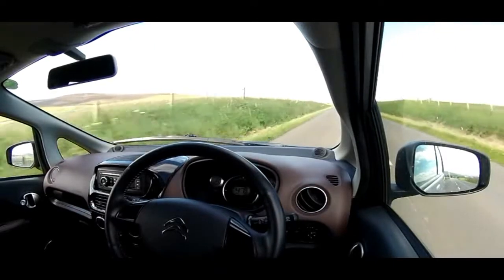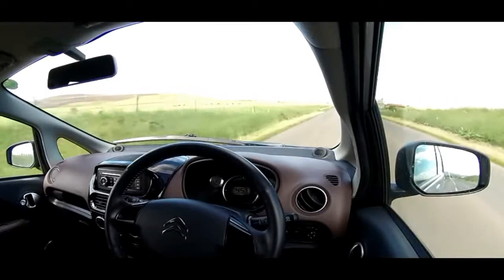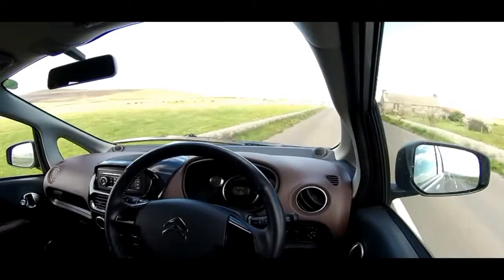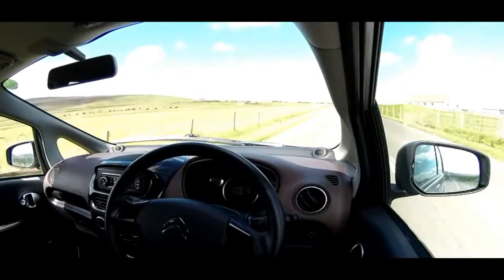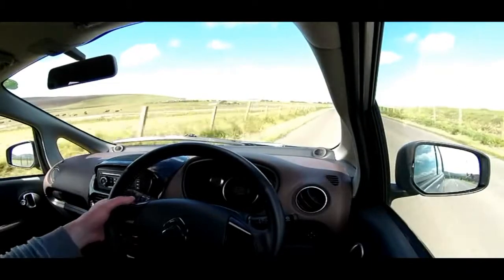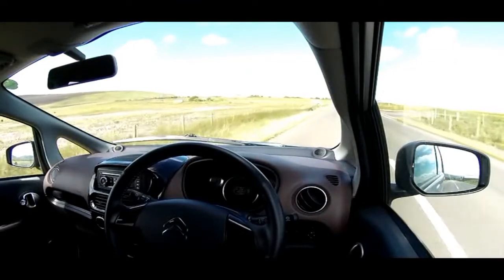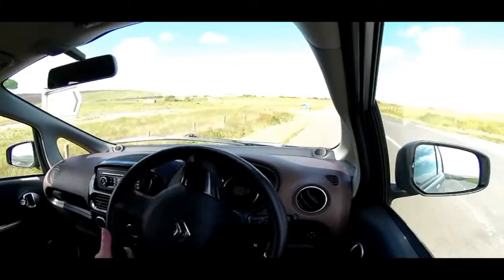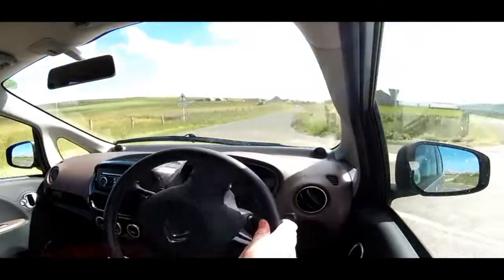Petrol is £4.50 a gallon, so you know you will save an absolute fortune. So in price terms, this is doing something like, goodness me, 250 miles plus to the gallon. Makes so much sense, and that's if you're paying for your own electricity. Squeeze the brake. Very tight turning circle on this as well, very manoeuvrable. Look at that, straight round.